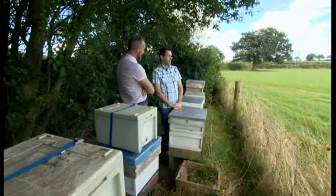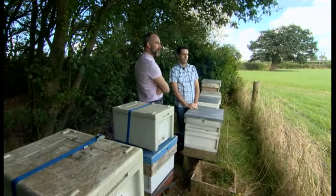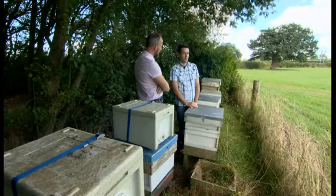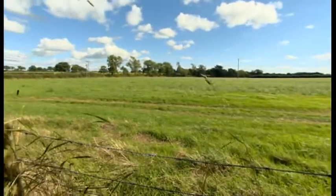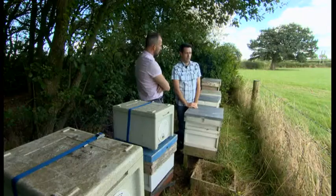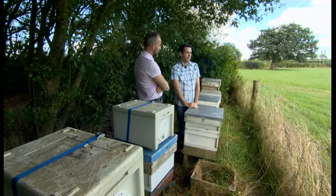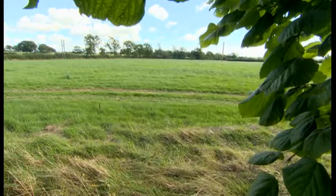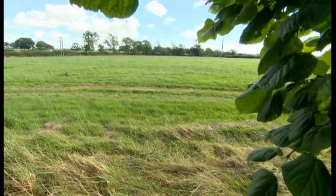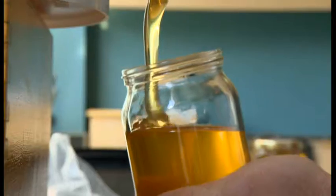Well, as you can see, in an area like this, unfortunately, we are surrounded by what I term green deserts. It's an area that is farmed for livestock, and although it's good for pasture, as you can see, it's very green, it's very lush. There's actually next to nothing out there for the bees to actually be foraging on.